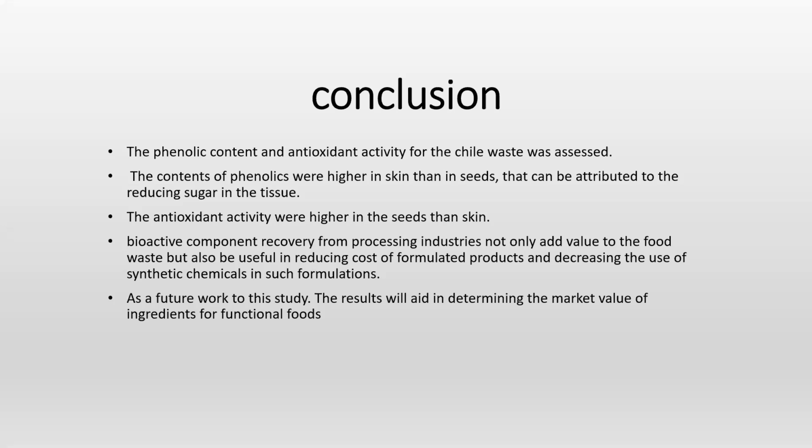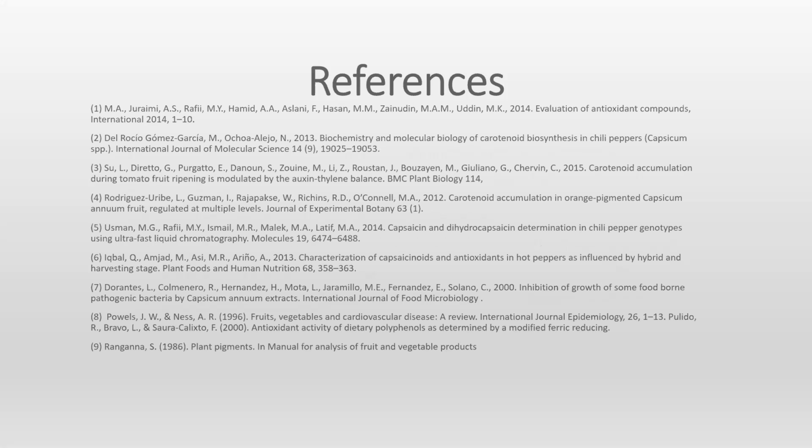Bioactive compound recovery from the processing industries not only adds value to the food waste, but can also be useful in reducing the cost of formulated products and decreasing the use of synthetic chemicals in such formulations. As future work, the results of this study will aid in determining the market value of the ingredients of functional foods. Thank you everyone, and if you have any questions.